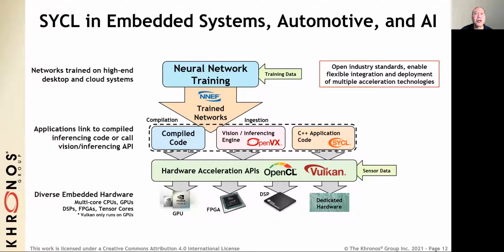Either the compiled code or the inference engine API is linked into the application, which may also use the SYCL compiler to generate additional parallel code if the application is written in C++. Code generated by all these methods can target the lower level OpenCL API to portably reach into diverse hardware processors.